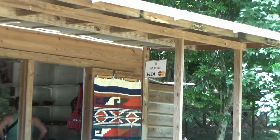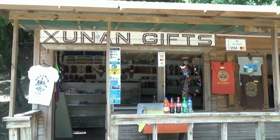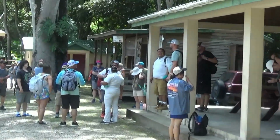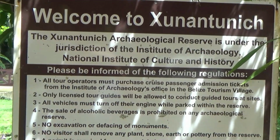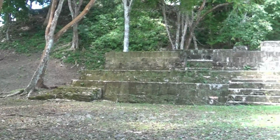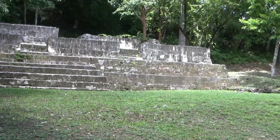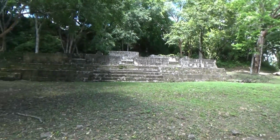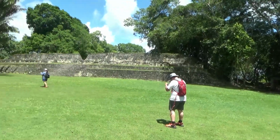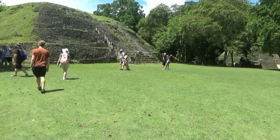Here's a little store here, and yes, they accept MasterCard and Visa. Here is a little bit of info. There's the first structure we see. No. Nope. No. Well, this is the big circle. Pan around it for you. Nice lawn.